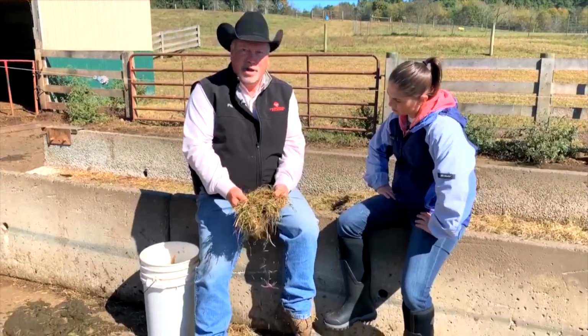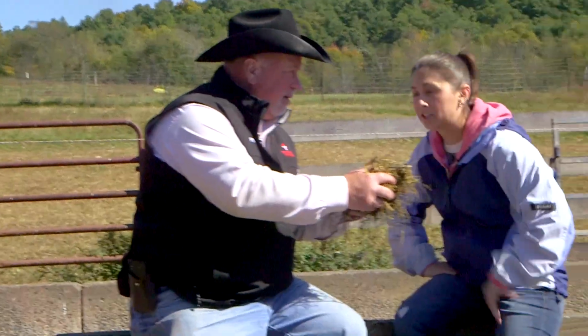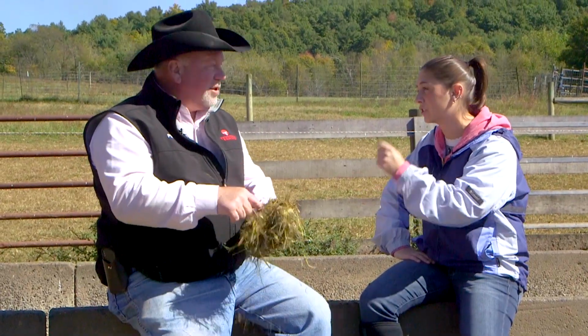So this is just ground hay. And you can smell it, it's fermented. That's actually the first thing I could smell when I got here. It's not the cows, it's not the patties, it's actually the food. Fermentation from this.